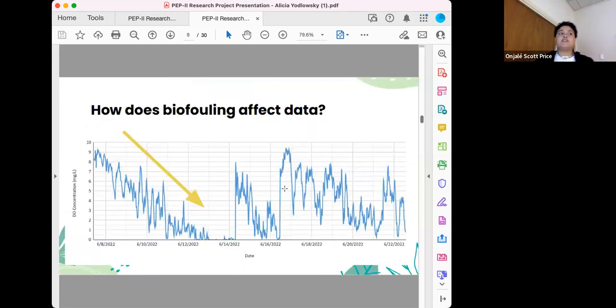So how does the biofouling that happens on these instruments actually affect the data? The main effect that fouling has on data itself is that it makes it very hard to interpret what data is real, which values are real, and which values are just occurring because there's fouling on the sensors.